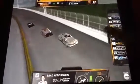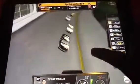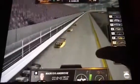You got Logano behind him in 6th, McMurray in 7th, and now here's Kyle Busch, pretty wide. Ambrose to the bottom, and Keselowski in the middle. A great run for Marcus Ambrose to the bottom of the racetrack. Brad Keselowski still stuck in the middle. Kyle Busch topside with little help. They are still 3 wide off of turn 4.